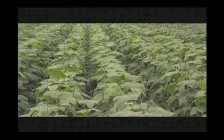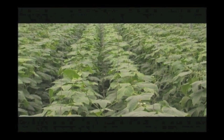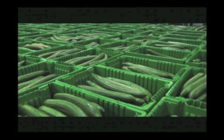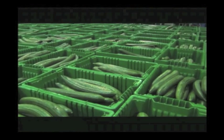To prevent overmaturity, cucumber plants are harvested often, sometimes daily. Because they have a thin skin, they lose water quickly and are shrink-wrapped to extend shelf life. On average, 40 to 50,000 cases of cucumbers are produced per acre per year.